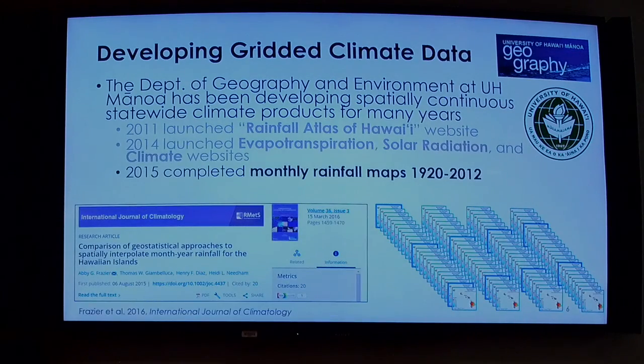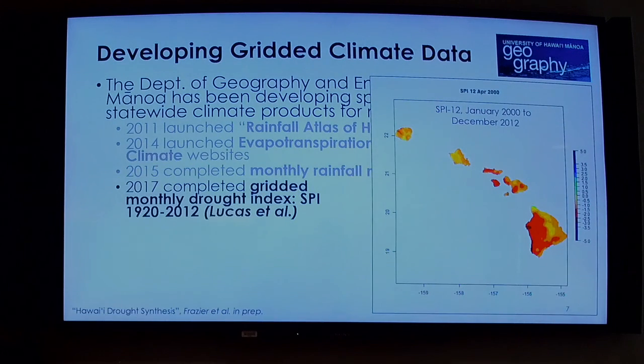Following on the Rainfall Atlas, for my master's, I created a data set of monthly rainfall maps going all the way back to 1920. All of these maps are high resolution, 250 meter, spatially continuous for the state. This data set goes from 1920 to 2012, and you, again, can download it from the Rainfall Atlas of Hawaii website. In 2017, Matt Lucas took those monthly rainfall maps and created a gridded drought index product.